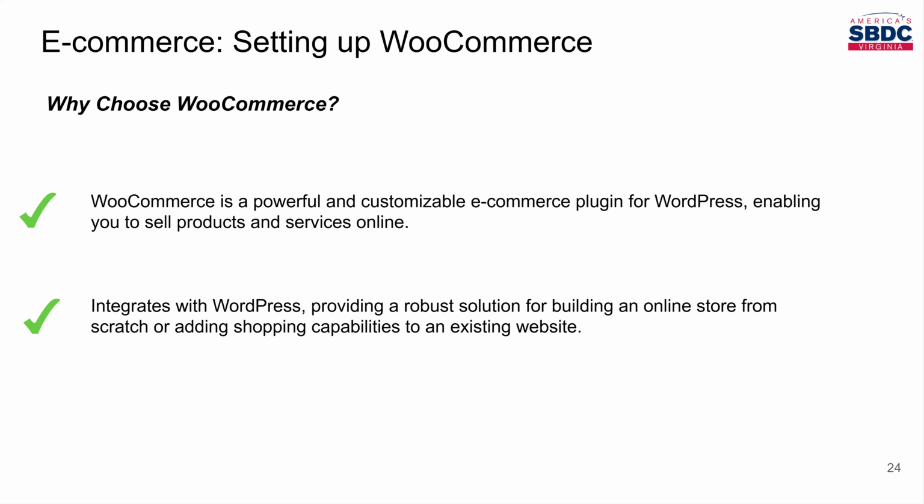And the first one is it's a very powerful yet very customizable plugin for WordPress. You can have product images, text, set your prices, set your shipping, set many more advanced features if you so choose. And WooCommerce does everything from taking the credit card number and processing that and depositing the funds into your bank account. So that's primarily what WooCommerce is for.